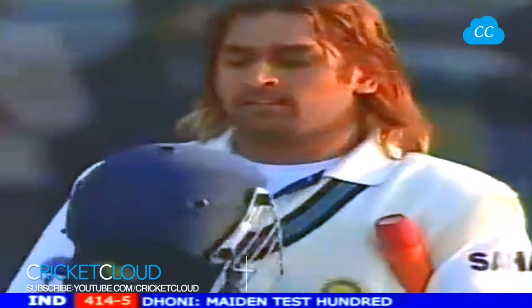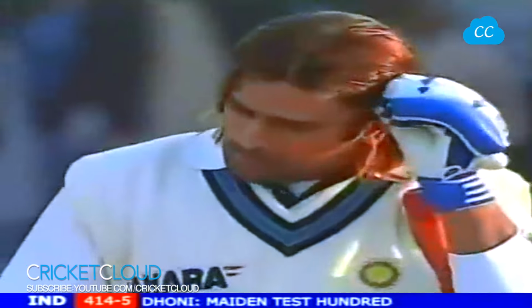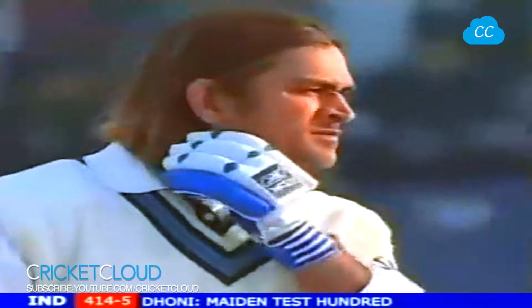Took full advantage. He knew that it's just a loosener. So I've got to take the advantage. And the pavilion there, all standing up. Well deserved. Very well played.